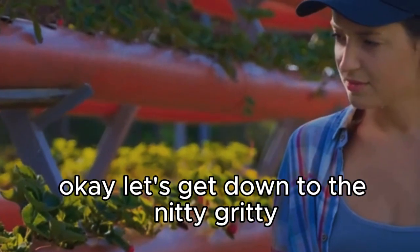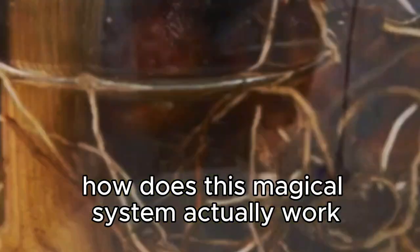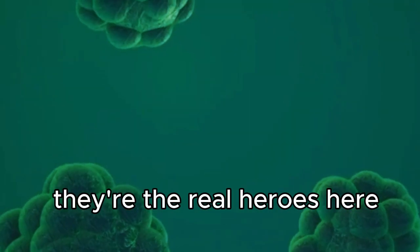Okay, let's get down to the nitty-gritty. How does this magical system actually work? Remember those clever bacteria we talked about? They're the real heroes here.